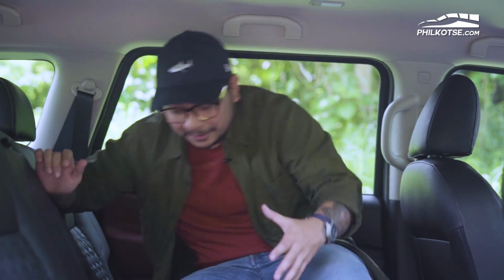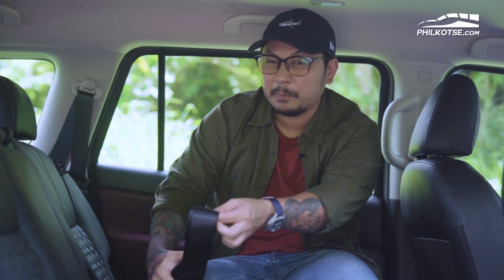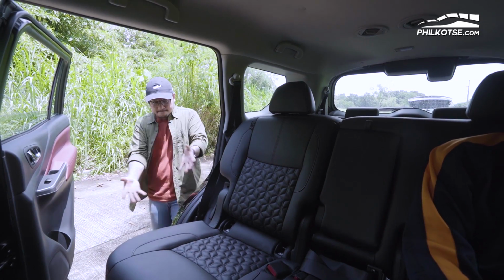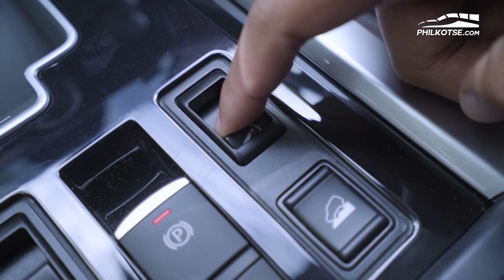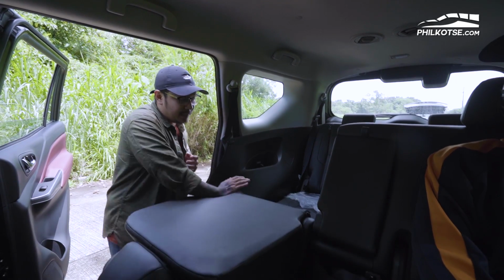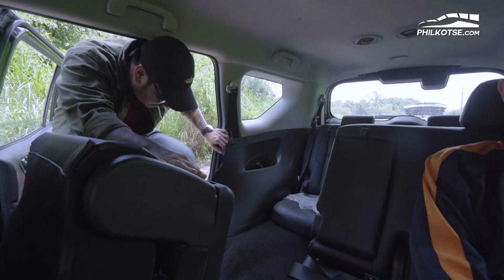Nga pala, the second row seats actually is for 3 people. But, syempre, as always, mas comfortable kung dalawa lang, magagamit nyo to. But if you have to add one person here, medyo relegated siya sa lap belt. Just kind of a pain point actually. Then again, it's okay. As for the third row seats, magic, no? Hindi, may tao sa harap. And in Nissan Terra fashion, meron pa rin siyang magic button dun sa harap to tumble down the second row seats. And pwede mo rin siyang gawing manually if walang tao sa harap. Cool, di ba? Okay, sakay tayo.